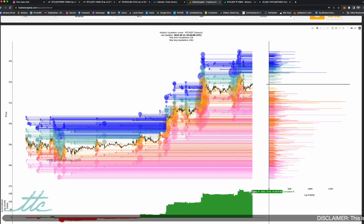We can see here today that the delta is at 16 billion to the long. So $16 billion worth of longs are currently at risk of being liquidated. But the question then is, how far down does the market maker need to bring price? Like, do they need to bring price all the way back into the 20s to collect all of that? Or is there enough to collect closer to where price is now?